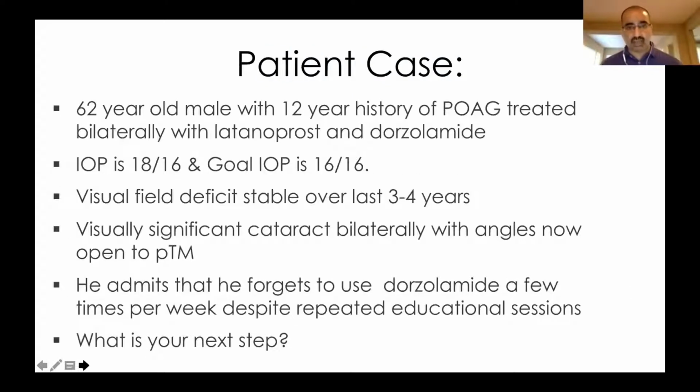I'm going to start off with a case here. This is a 62-year-old male that I treat, has a 12-year history of primary open-angle glaucoma on latanoprost and dorzolamide. Pressure is 18 in the right eye, 16 in the left eye, and the goal pressure is 16 in both eyes, so not that far away from goal on the right eye. Visual field deficit is stable over the last 3 to 4 years.